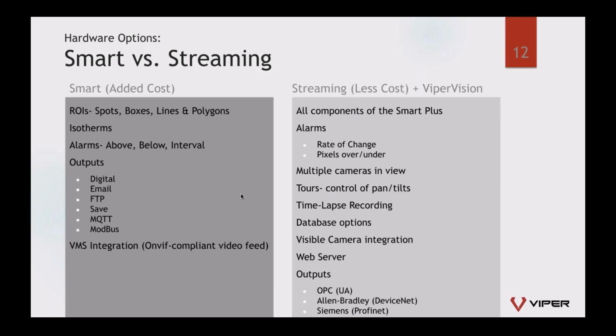Within the field of view, you can draw a box or a line or a polygon around a certain thing and say, hey, this is the area that I'm concerned about. I'm not concerned about the rest of the things in there, but this is what I want to see and what I want to measure. You can definitely do that on the camera, standalone. You set it up with a laptop, and then you can alarm straight off of that.